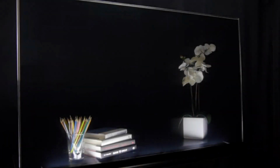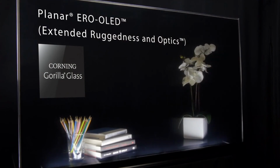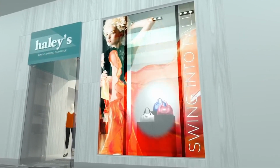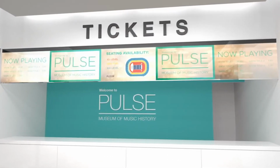The Planar LookThru OLED utilizes proprietary Planar Extended Ruggedness and Optics technology featuring Corning Gorilla Glass. This high-durability surface can withstand the rigors of high-traffic environments and interactive touch. It also improves perceived contrast by more than 300%, making the display more readable and impactful even in bright public venues.